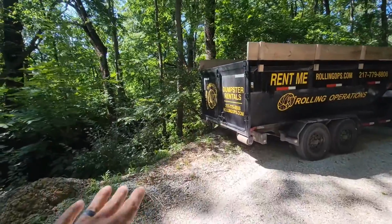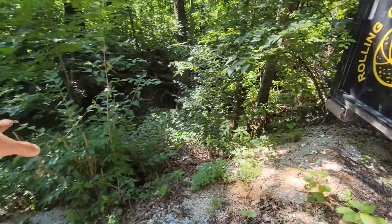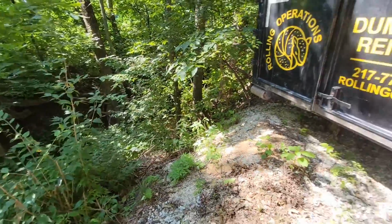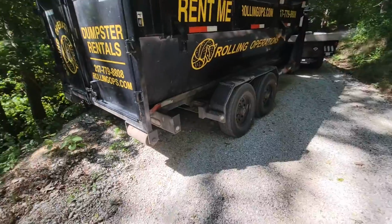All right, so load 2 we're gonna do over here in this big old drop off the edge. Plus we have a little bit more room, less trees, and as this piles up, he can kind of move it around where he wants. But this should give us a little bit better of an angle.